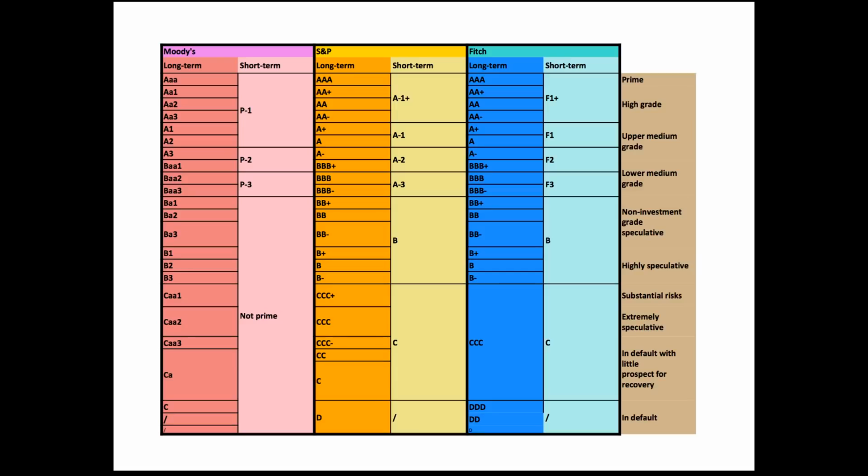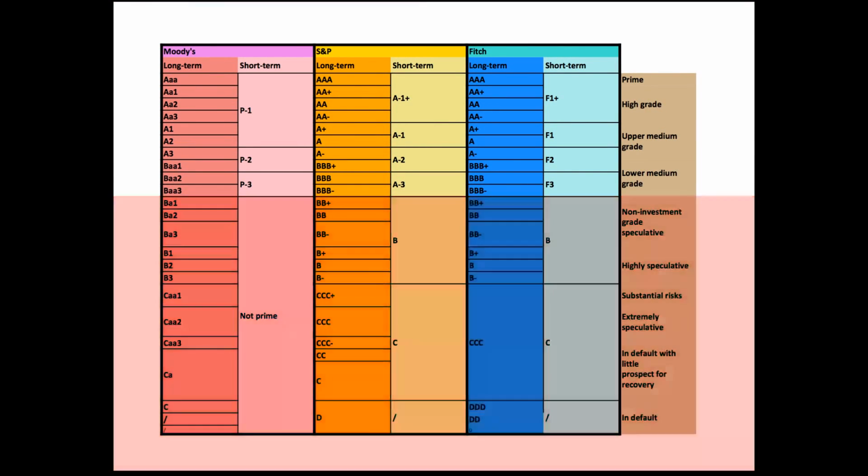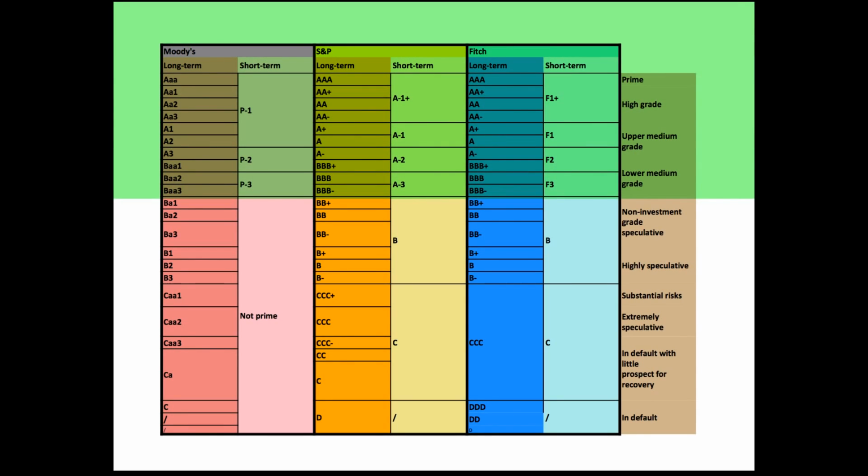As you go down the scale, the two main categories on this chart are investment grade and non-investment grade. Everything above the triple B minus, or the Baa3 for Moody's, is considered investment grade. Anything below that is non-investment grade and understood as being speculative. So that's pretty important to understand.